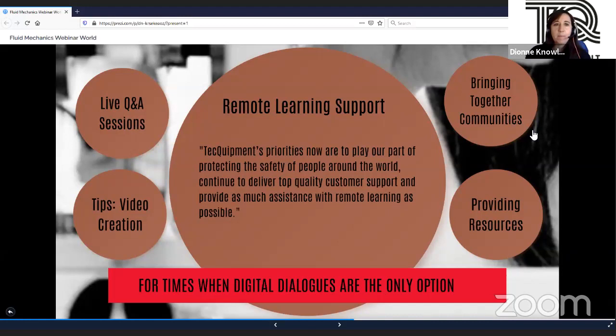One of the things that you can utilise is the communities. I mentioned those communities earlier, that we have academic communities on LinkedIn and Facebook.